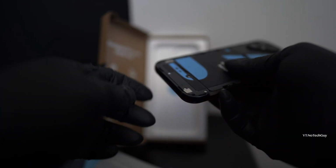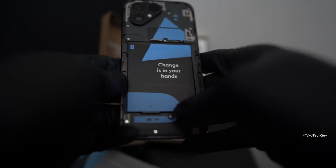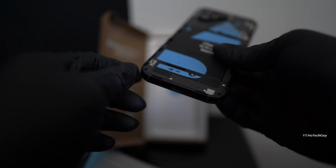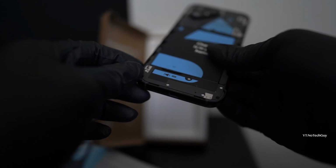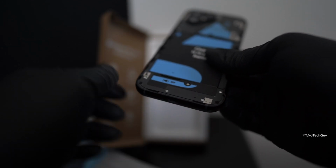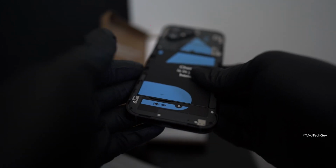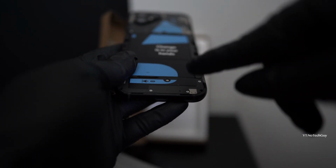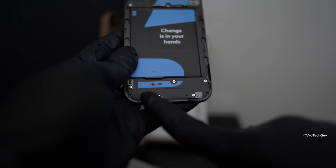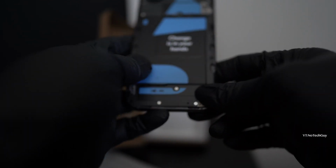So there's no reason for them to not put the headphone jack. To be fair, I hope that in the future Fairphone can find a way to actually add the headphone jack to this. Since everything can be easily taken out, they should be able to add things to this phone. Like, okay, now we have added headphones. All you have to do is replace this area and you can add maybe a different jack or something.